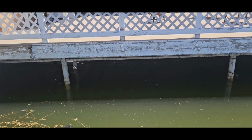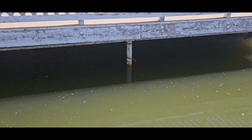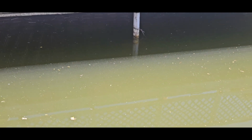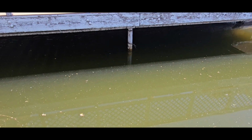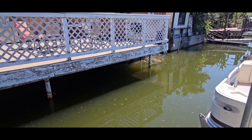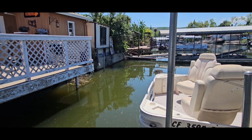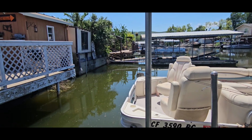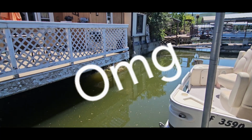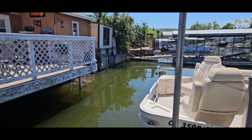As hopefully you guys can see, the water clarity is improving a little bit in here. Oh, I know you guys didn't just see that, but I just saw a bass swim by. That's the exciting part of this week's report. I am happy to announce that some fish have finally started moving into the Oaks. The water clarity is improving, and there is a lot of life starting to show up in the Oaks.